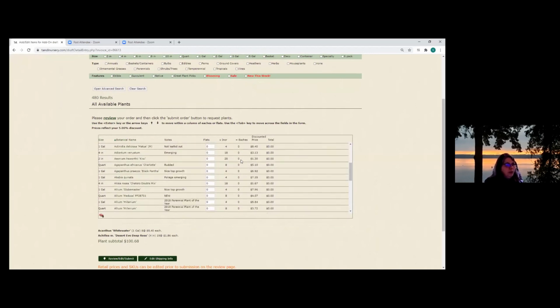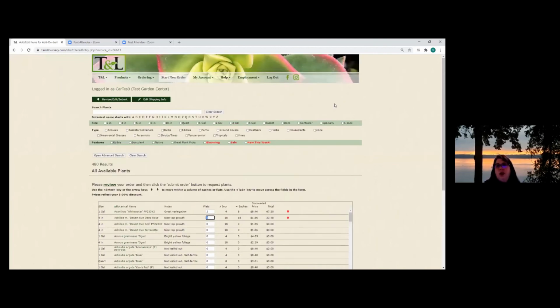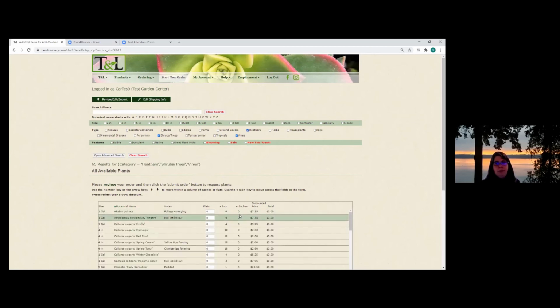As you go through, you are welcome to scroll A through Z. My brain wants to order by category. So if I was ordering, maybe I'm looking strictly at ground covers, I can click on that button. Maybe you are the shrub buyer, so you can click on shrubs. You also order vines, and maybe you order heathers. You can click on those to limit what you're looking at, and again, order to your heart's content.